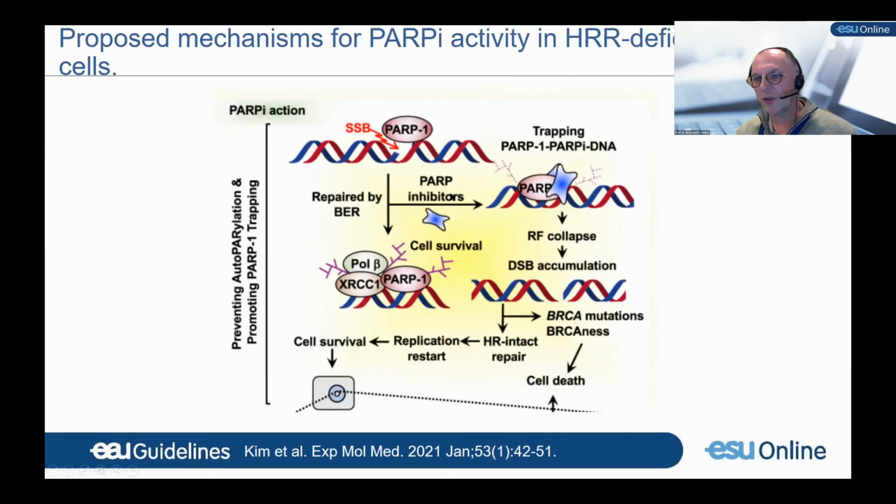So all these PARP are working. In a normal system, when you've got strand break DNA, you can see that, as mentioned previously, these will be replaced by base excision repair. But if in this system you are blocking the important PARP enzyme, mostly by the mechanism of trapping the PARP and blocking the release from the DNA, if you do that in a normal cell, that may lead to replication and cell survival.